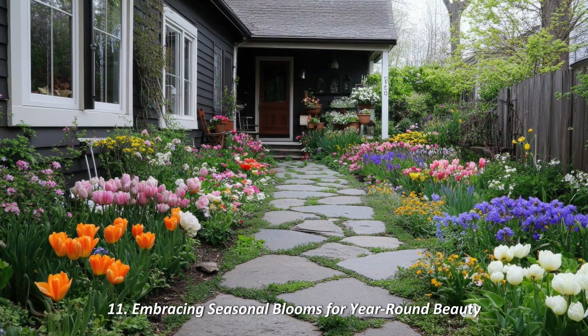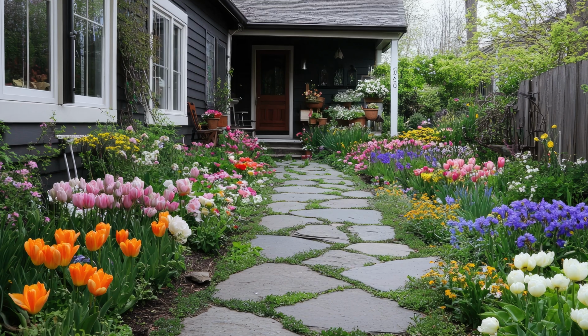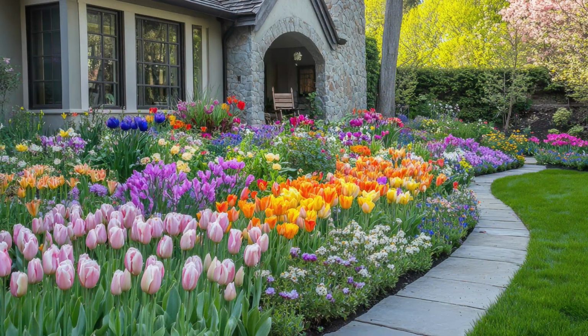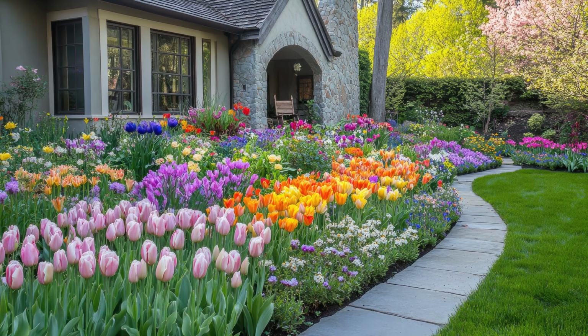11. Embracing seasonal blooms for year-round beauty. A truly magical cottage garden evolves with the seasons, offering continuous color and interest. Planning your garden with seasonal blooms ensures that there is always something in flower.